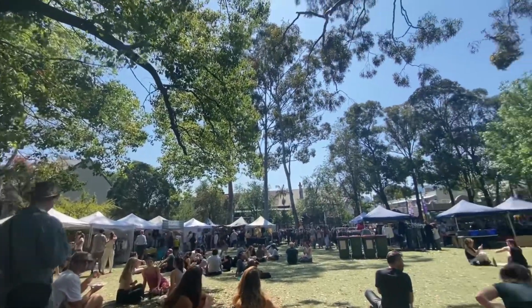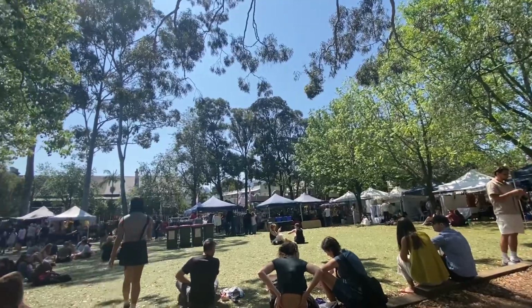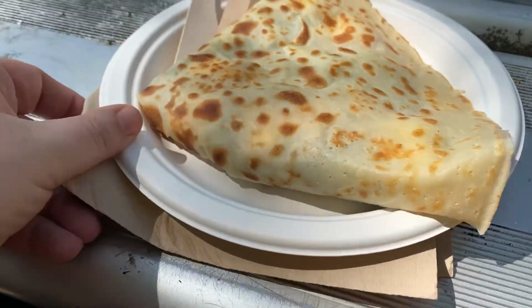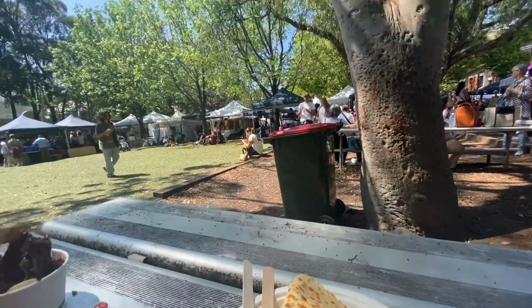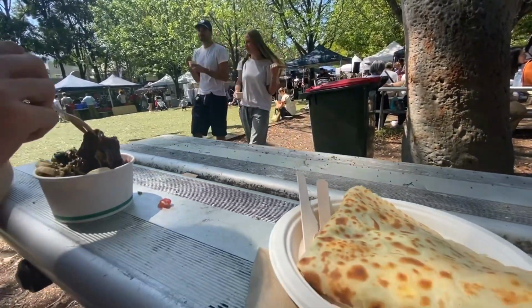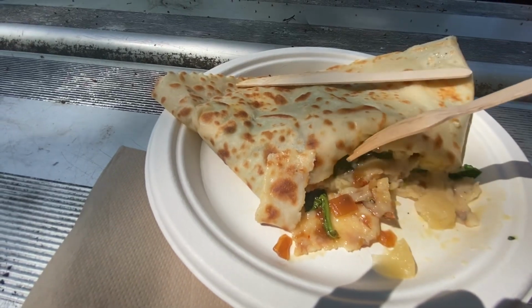The food vendors at this market did not disappoint. My boyfriend ordered an acai bowl. I don't know if I'm pronouncing that right, but I got something better. This is a gluten-free crepe, which makes my heart happy. This one was savory and delicious and everything I needed to keep on with my day. So thanks. Thank you, French crepe guy. Merci.